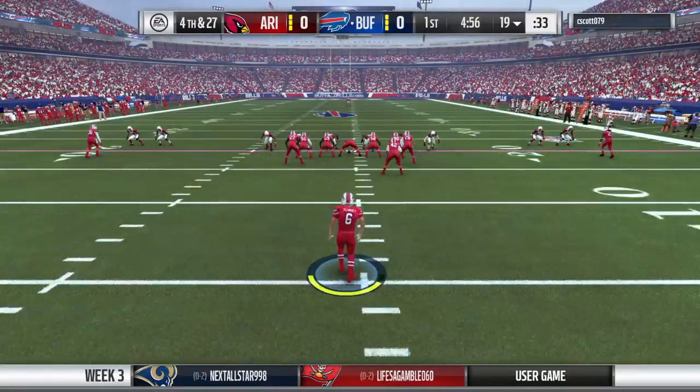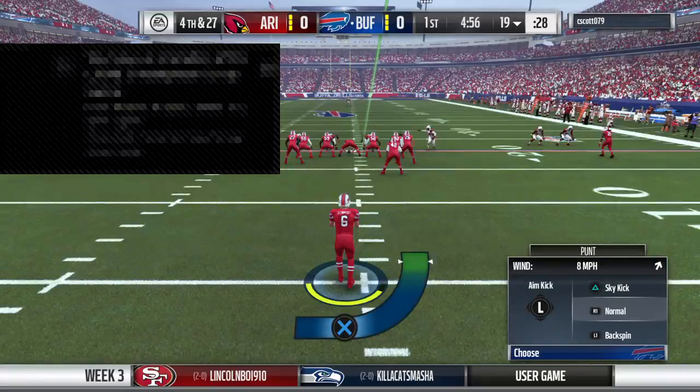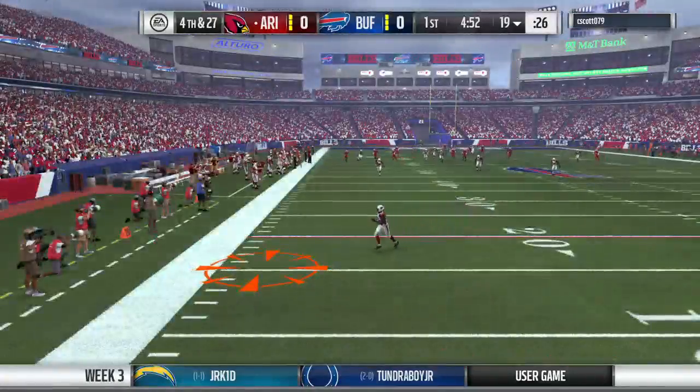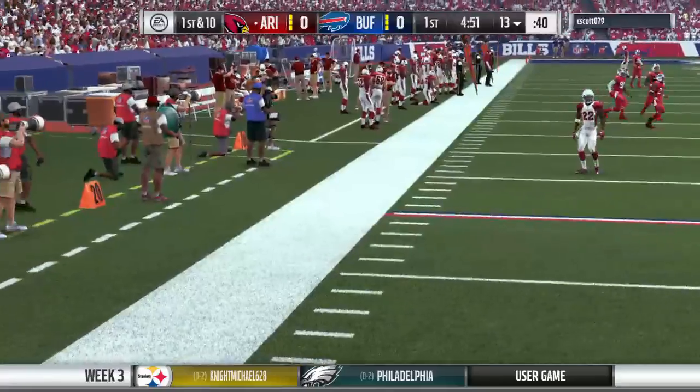Colton Schmidt now to kick it away. Third-year man out of UC Davis, just a stone's throw from Sacramento. Back deep here, Andre Roberts. Not too shabby here. This will skip out of bounds at about the 12-yard line.